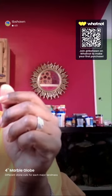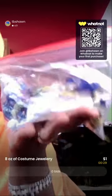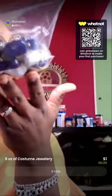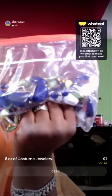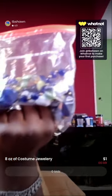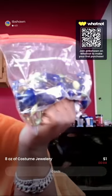We got 8 ounces of costume jewelry. 30 seconds on the clock. I'm going to start it off at $1. Just get a bag of costume jewelry. We got some blue, green, white necklaces in there. There's about 3-4 necklaces in here. Welcome back to the show. We got this 8 ounce of costume jewelry. There's about 3-4 necklaces in there, starting at $1.